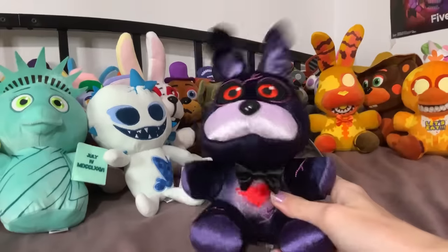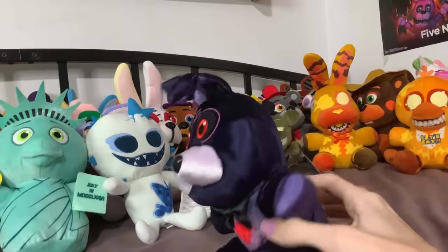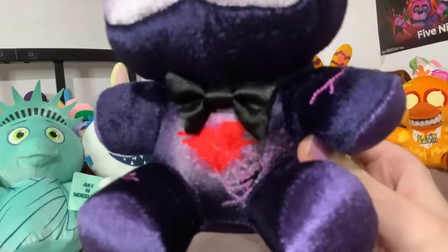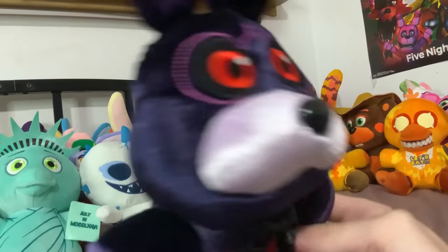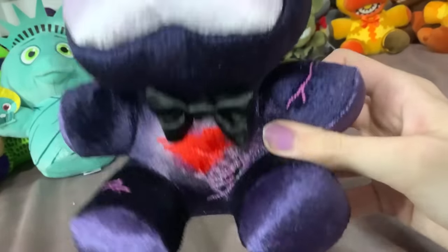And then we have Blackheart Bonnie. Again, this one's using a very strange Bonnie pattern, so he's very malformed. However, the details on him are very good. I like the cracked embroidery down here. It makes him actually look like he really has a crack in him. It looks very good. But yeah, the rest of the plush is alright. There, I was trying to get it to focus for like 10 years. Yeah, there's the crack in the heart and that.